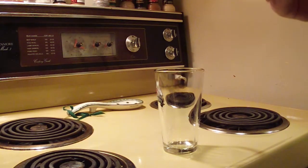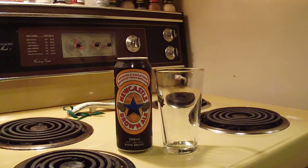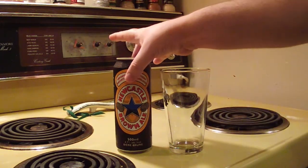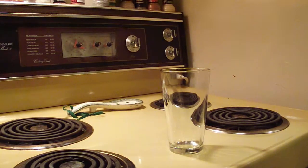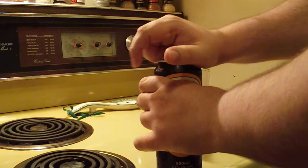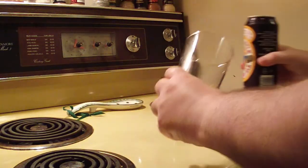Cool. The most common type of container for this, of course, is the bottle. But we don't get the bottle up here. We just get the can. Perhaps they just don't like Canadians or something. I don't know. Cool. So, let's give a pour here.